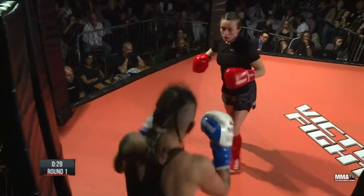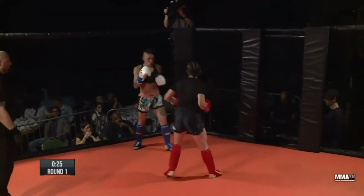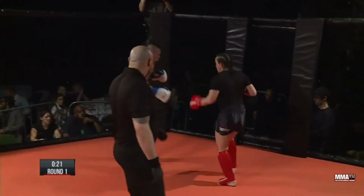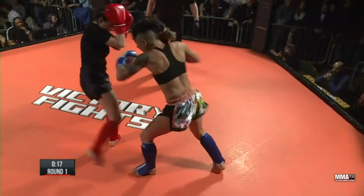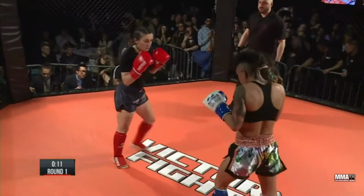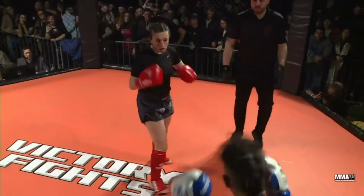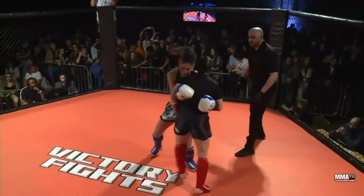Both ladies more than happy to exchange punches. Tanith, lovely left hand. Lovely spinning back fist. Indy took a big deep breath. Looks like she's feeling the pace of this first round. Very, very fast paced and relentless. Both fighters have literally swung since the bell said to start.